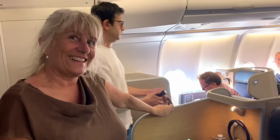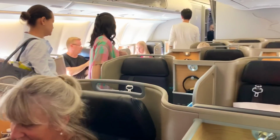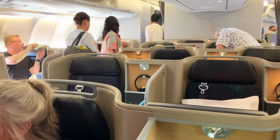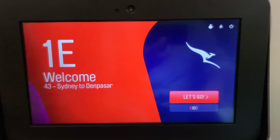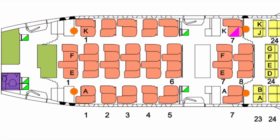Our flight through to Denpasar was to be in one of the recently refurbished A330-200 aircraft in what Qantas are now tagging as their business class suites. The business class area contains 28 of these suites in a 1-2-1 configuration.